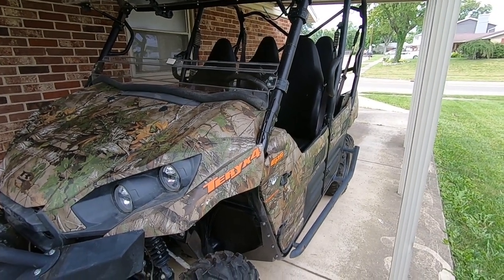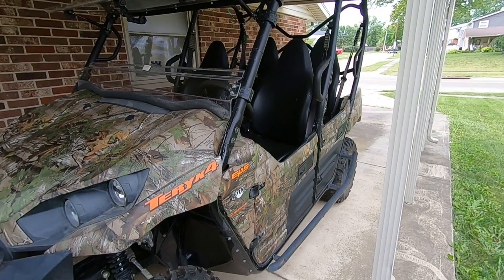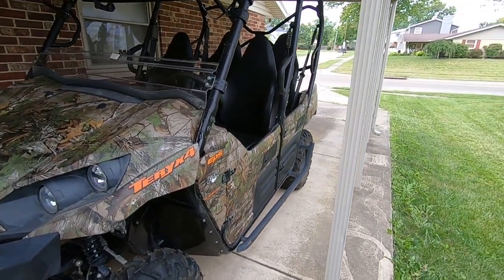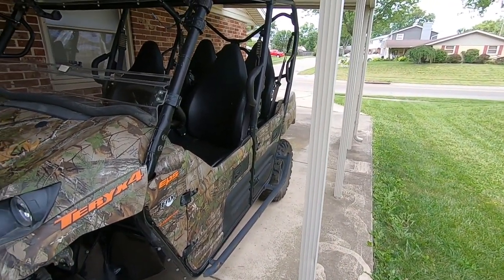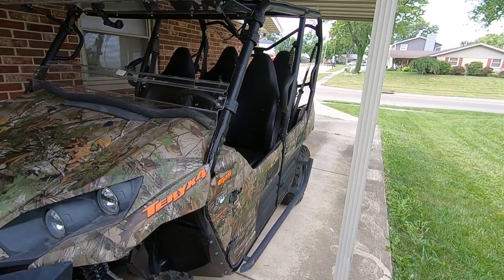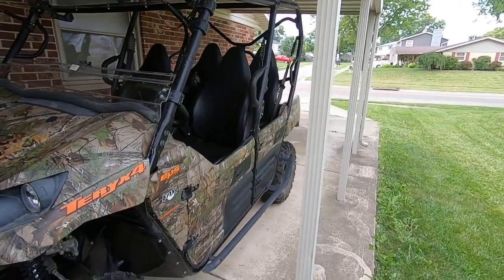But anyway, guys, after 3 years, like I said, 700 miles, I still love the Kawasaki Teryx 4, and I would highly recommend anybody that's on the fence about a side-by-side get one. For what you get versus what you pay, it's honestly one of the best deals on the market.